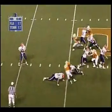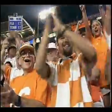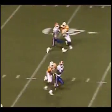Palmer out of the shotgun, back to throw. Long pass across the middle, man is there, but it is intercepted. Pulled away by Deion Grant, who makes the interception at the 25. Back to the 30, to the 35, to the 40, to the 45, forced out of bounds at the Tennessee 47-yard line. A sterling interception by Tennessee.